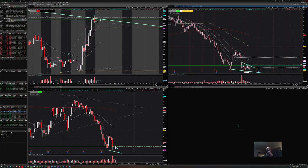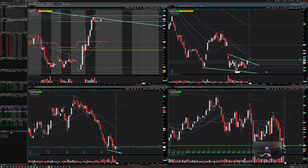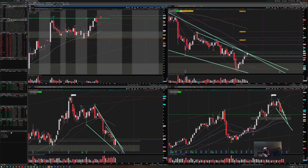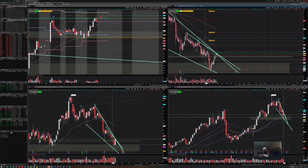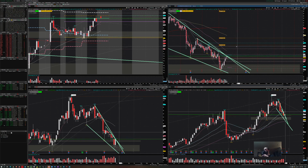LVS is still looking good. And then a sort of double bottom here, and then a break of this. And then ATVI. I'm still in the ATVI swing, but it's holding up really well, in my opinion. This falling wedge off this demand zone looks bullish. If we can break above this white line, which is the 34 EMA on the daily, there's room to the upside.